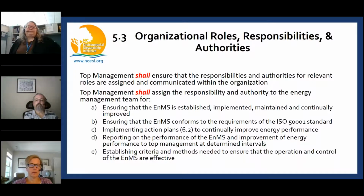All righty. So the last part of Clause 5 is the organizational roles, responsibilities, and authorities. And so the standard says that top management shall ensure that the responsibilities and authorities for the relevant roles within your energy management system are assigned and communicated. And that top management shall assign specifically the responsibility and authority to the energy management team for ensuring that the management system is established, implemented, maintained, and continually improved. The management team shall also ensure that the management system conforms to the requirements of the ISO 50001 standard. The management team is responsible for implementing the action plans that you're going to develop under Section 6.2 and for continually improving the energy performance.